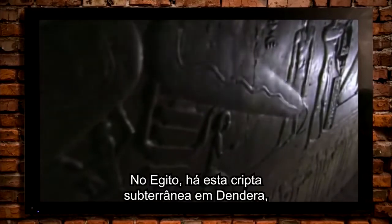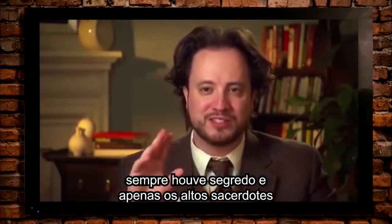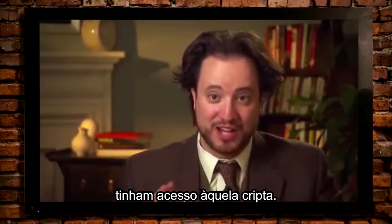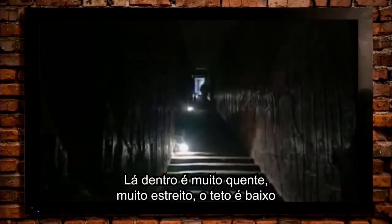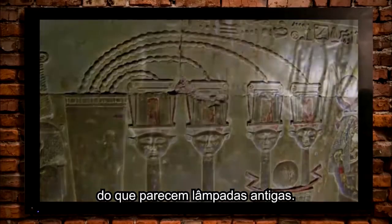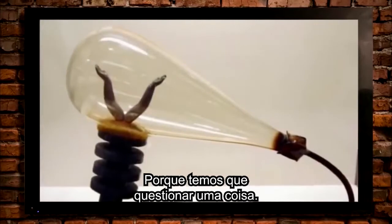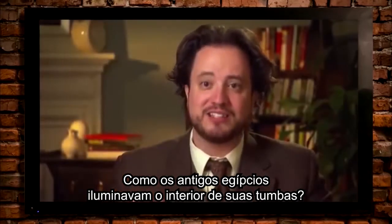In Egypt, there is this underground crypt at Dendera that was always secret, and only the high priests had access to that crypt. And it's very hot in there, very narrow, low ceiling, and on the walls you have these reliefs of what looks like ancient light bulbs. Because we have to question one thing: how did the ancient Egyptians light the inside of their tombs?